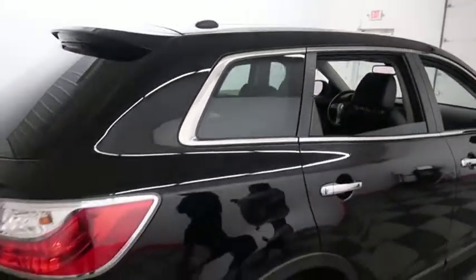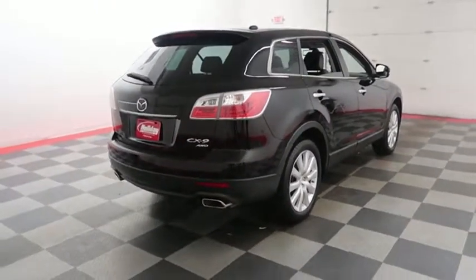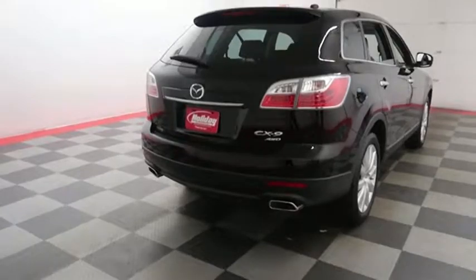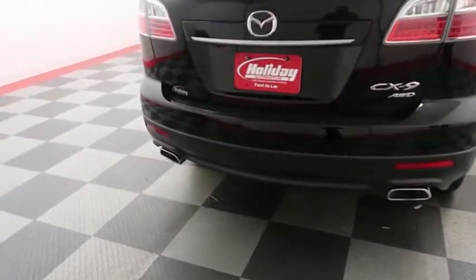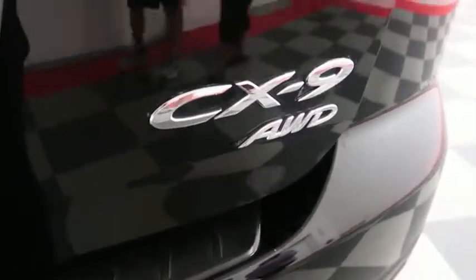We're going to take one more look down the passenger side, but first you have a sunroof up top. One more look down the side before we swing around to the back end. On the back you have dual point exhaust, rear backup camera, and this CX-9 is all-wheel drive, so on those wintry Wisconsin days, you won't be sliding all over the road.